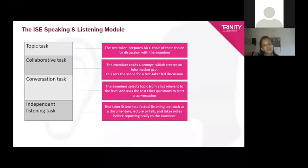And at the higher levels in ISE, the listening tasks are more abstract. So candidates will have to be able to listen between the lines, will have to infer meanings, will have to report arguments for or against something. So it's more abstract as you go higher up the levels.